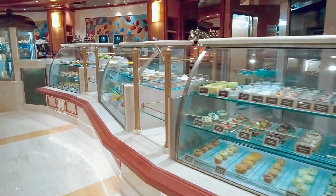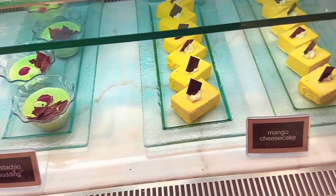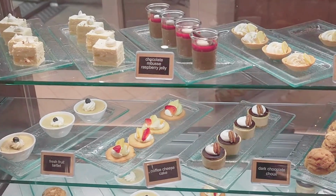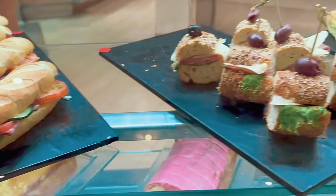During the afternoons, you can have cookies and sweet treats. Don't miss the pistachio croissant, which was a delight. For a late night snack, enjoy a changing menu of delectable mini meals or delightful desserts. We really enjoyed the small pies and quiches.